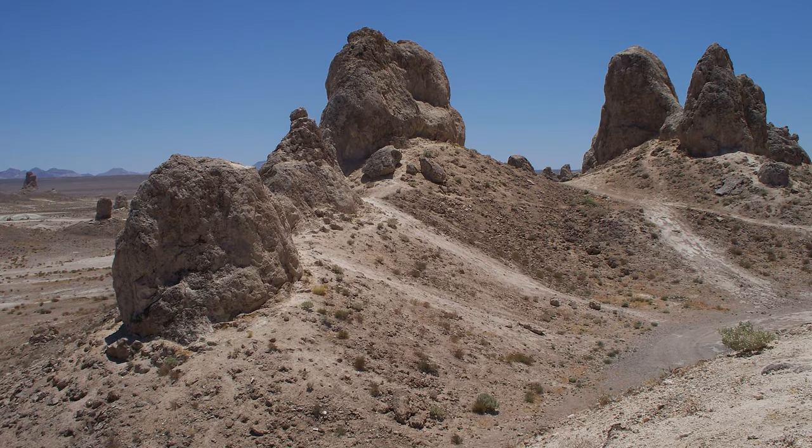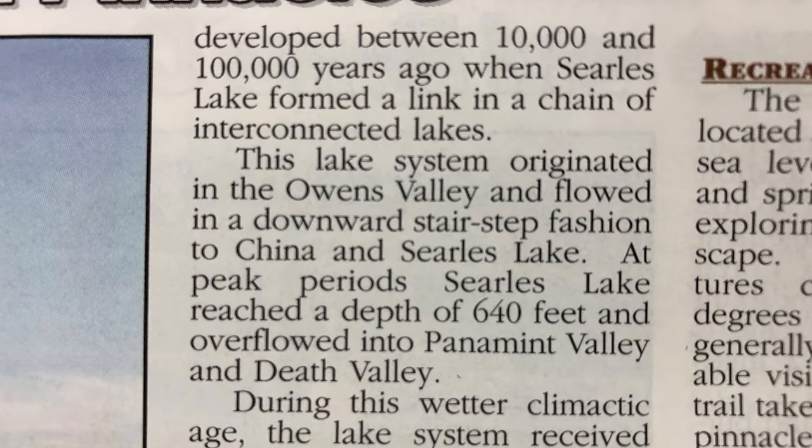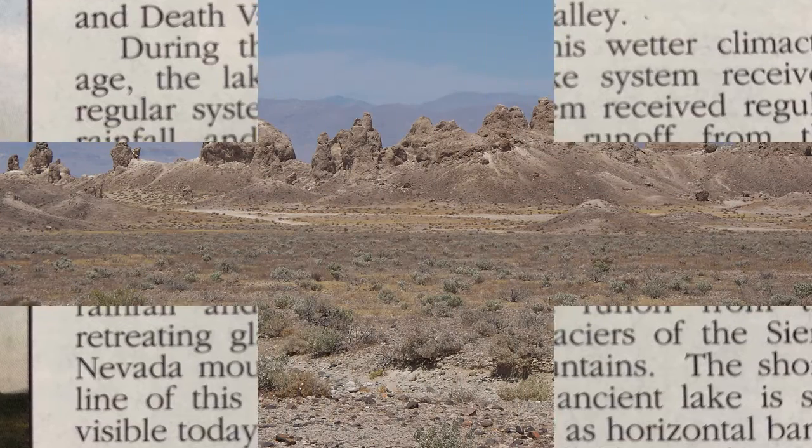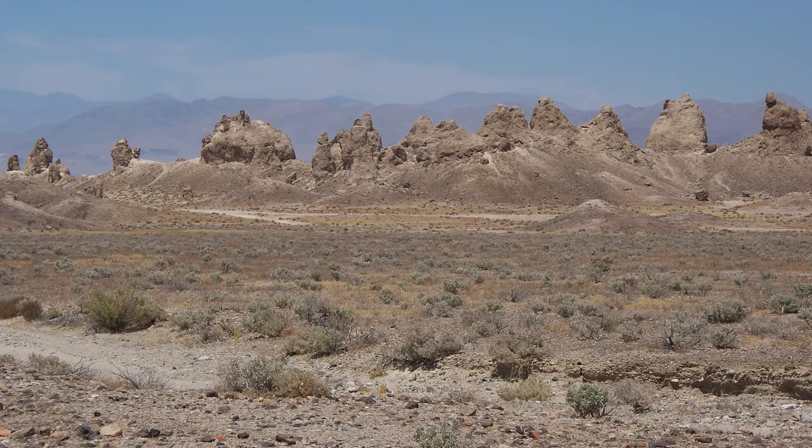This lake system originated at the Owens Valley and flowed in a downward stair-step fashion to China and Searles Lake. At peak periods, Searles Lake reached a depth of 640 feet and overflowed into Panamint Valley and Death Valley. During this wetter climatic age, the lake system received regular rainfall and runoff from the retreating glaciers of the Sierra Nevada mountains. The shoreline of this ancient lake is still visible today as horizontal banding on hillsides northwest of the Pinnacles. How do you explain that, Steve?